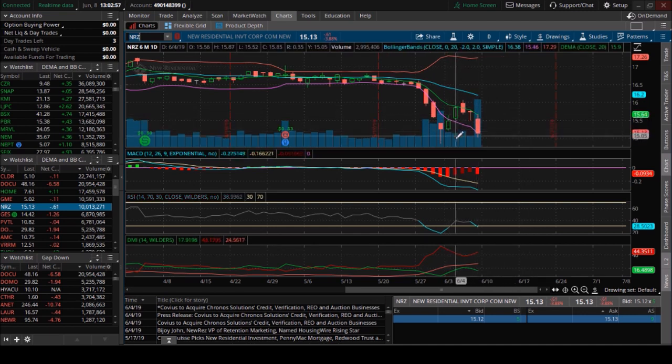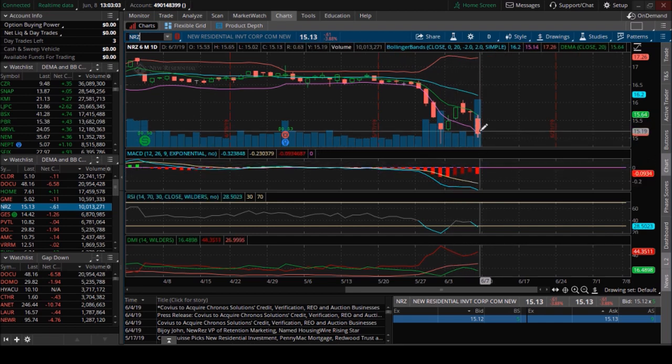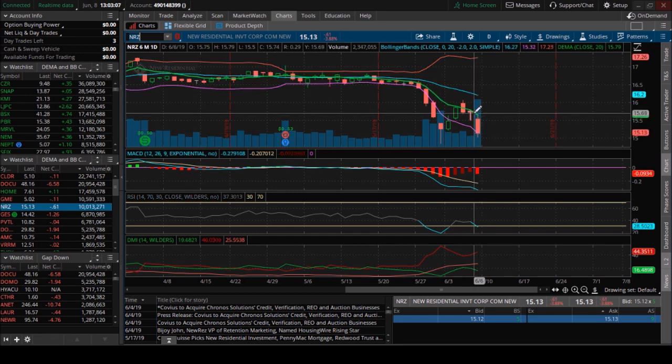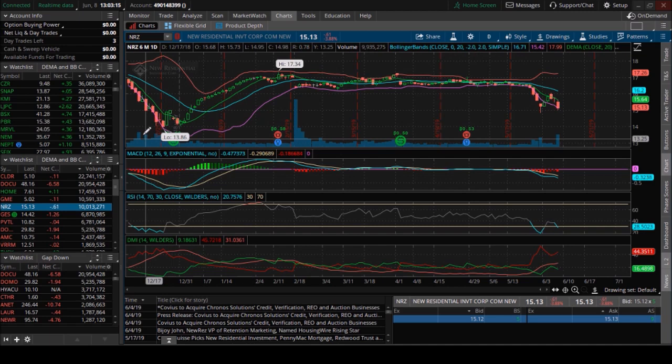So now we've got the selling starting to die off. There's more and more buying coming in, but then we have this red candle right here. Price is below the Bollinger Band line. The price touched this DEMA line, which acted as a resistance and pushed it back down. I would expect for this to continue back down, and I mean, we could see down into the $13 range, right around $14 on this, on the short side.